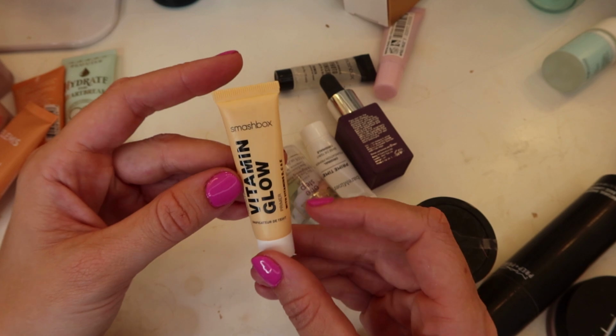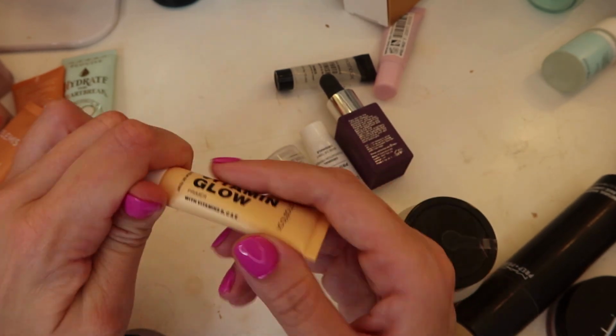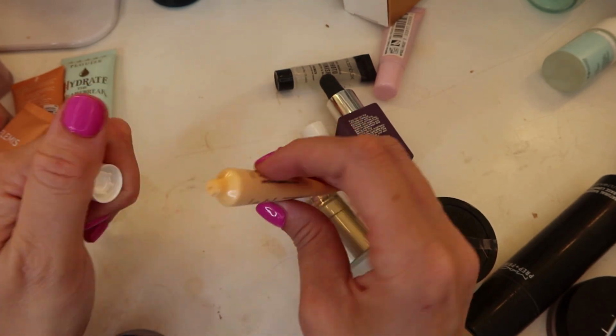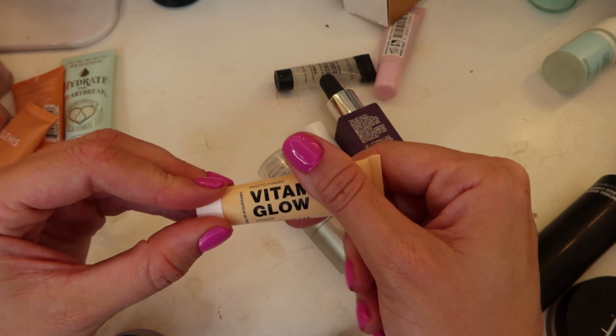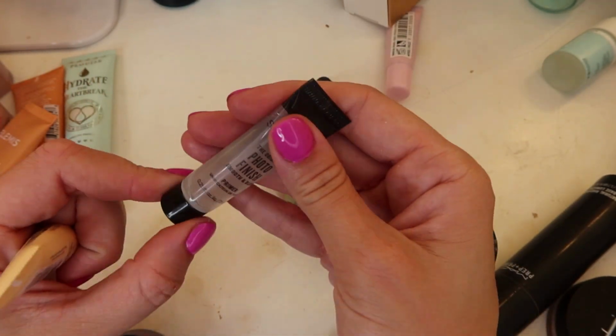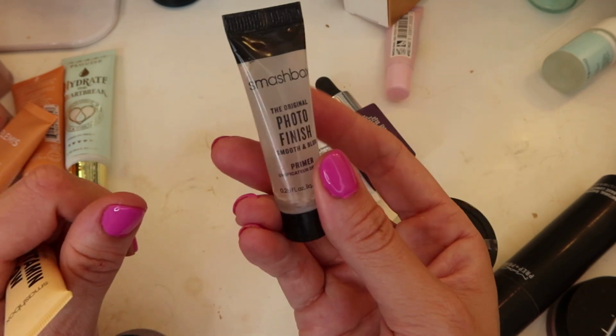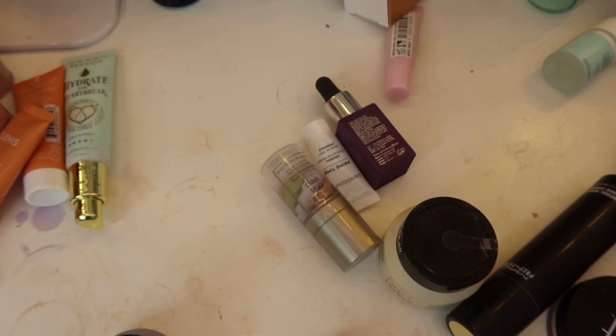We got this little one from Smashbox. This is the Vitamin Glow Primer. I haven't used this one, I don't think. Not tried this one yet. But I'm going to pass it along because my skin doesn't really love vitamin C. But I've also got the Photo Finish Primer. I've used it a couple of times. It's very silicone-y, but I'm going to keep that one and pass on the other one.